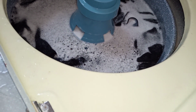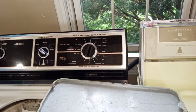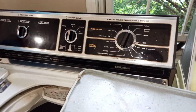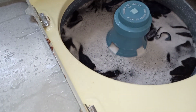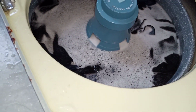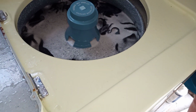Oh, that's one of those variable things. Only issue is, reset it and set it to medium. That'll fill just under the plastic part of the tub that spins. Oh, geez, that's not medium. I need to reset that and recalibrate it. So there's no difference between medium and maxi? No, you can't fill it to maxi, because it'll just overflow. Yes.